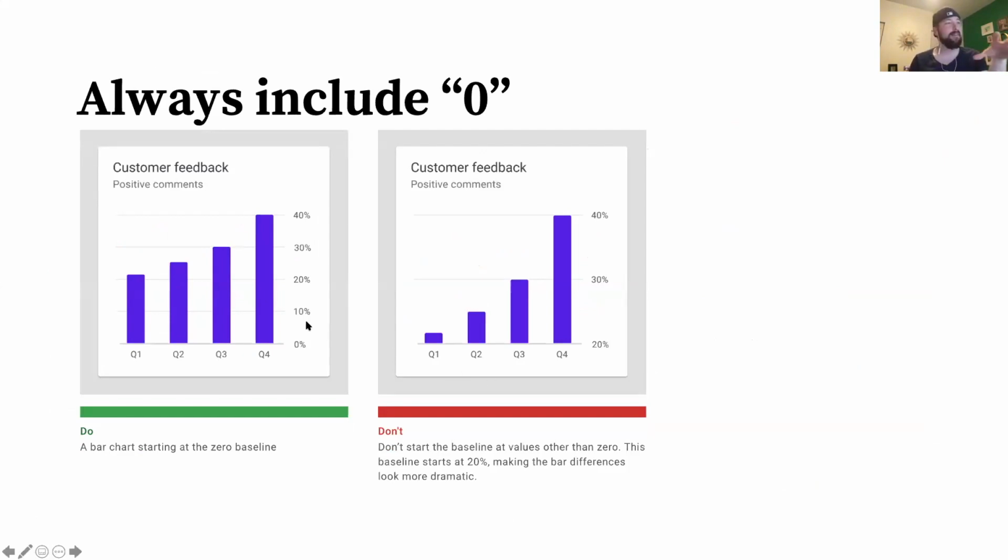This is the cardinal sin of data visualization. It gets back to how you lie with data visualizations. This is the easiest way to do it: take the zero off of your axis. If you're trying to show the number of positive comments and you want to make your boss think that you've made a huge change in positive comments, just take the zero off, because now it's going to look like they increased by tenfold. Going from here to here looks like an increase by a factor of 10 to my eyes, but that's not the case.